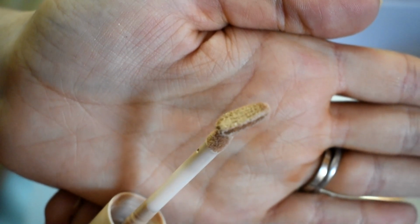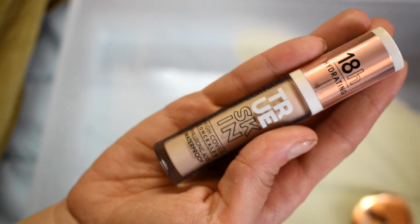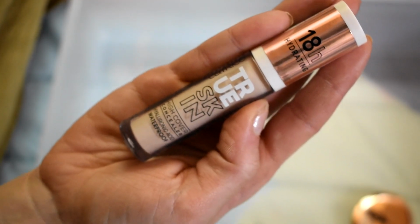Also, the little doe foot is so cute. It looks like a little ballerina slipper or something. One that I feel like I'm not super attached to, but I want to give it another try.